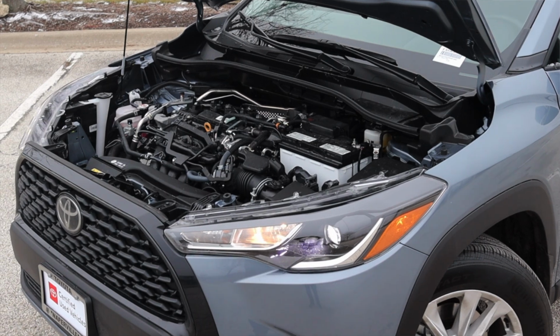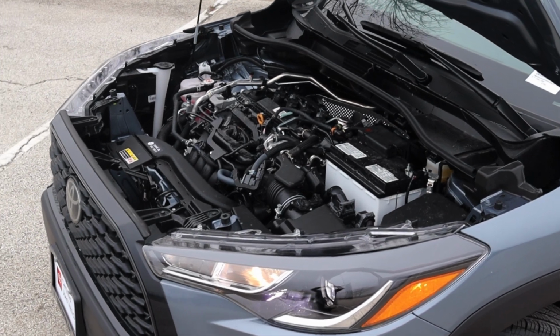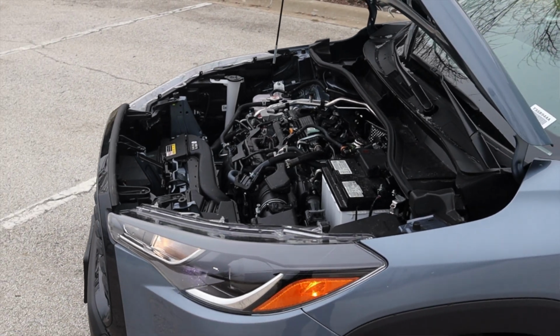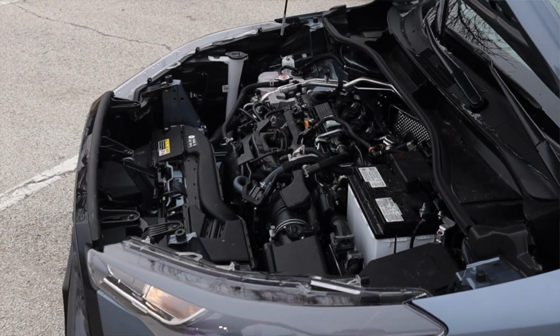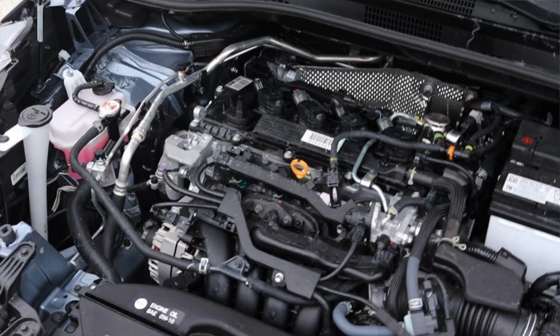But let's get back to that 2 liter under the hood. Well, Toyota uses this in a fair amount of their products, and it makes 169 horsepower. It is not helped out by any sort of turbochargers or superchargers. It's just a perky little 4-banger. And I have to say, I don't really have any qualms with it. This is a smaller SUV. I think almost 170 horsepower is fine. It definitely propels the vehicle in a manner that I like, and that's all I can really ask for.